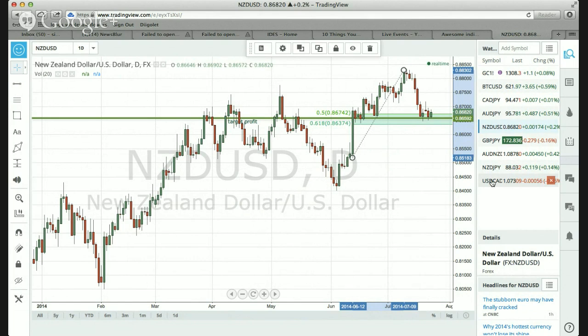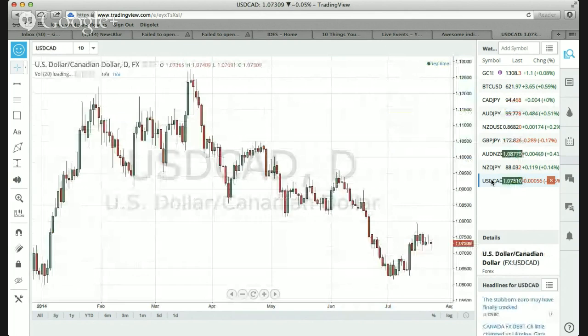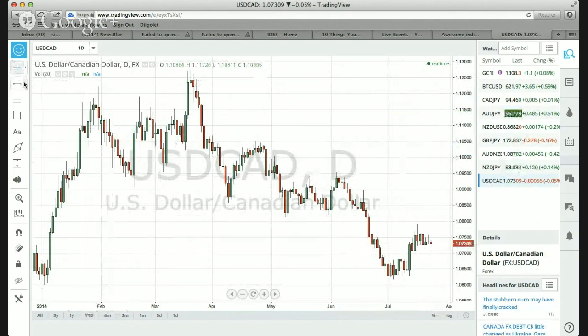And then one last trade that I put on this morning, dollar Canada. I have the specifics documented on my blog, but basically I've gone short dollar Canada. We see a clear downtrend.